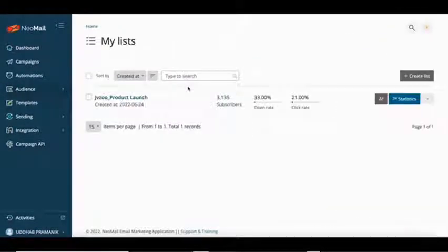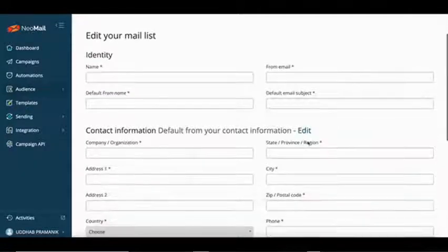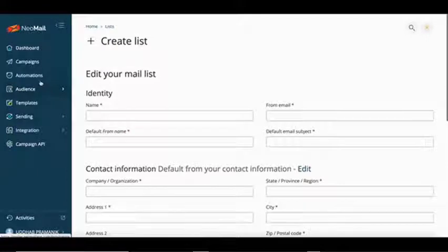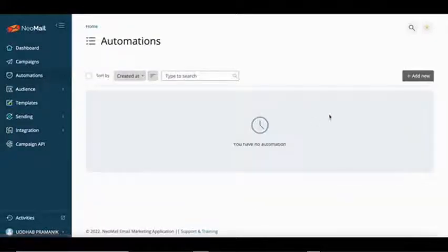As opposed to paying monthly fees to use this autoresponder software, you are going to pay just once. This is a one-time fee, and then you get access to NeoMail without you ever paying any monthly fees.